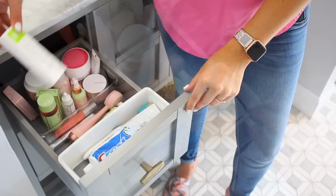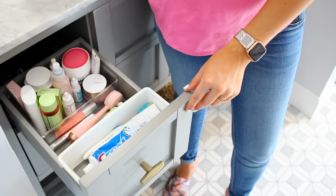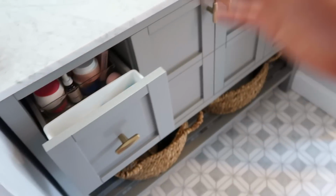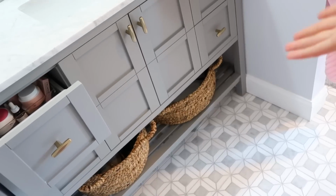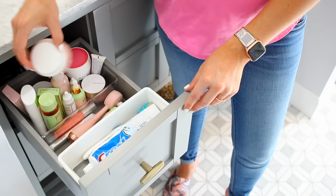And by the time I did see it, the bottom was just rotted out, wet, the wood was coming apart, and you can't just repurchase a single drawer. It's the whole thing or nothing. So that's why I like to take care of them and have as many products as I can inside of a bin or a container.